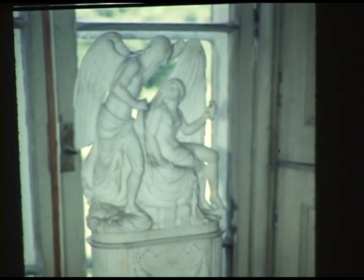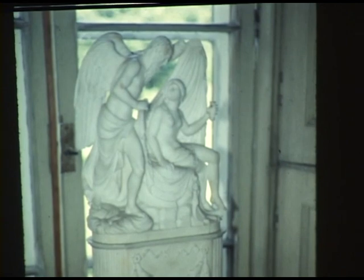This, some of the chinaware in the house. This is a beautiful piece. If you look at it in the right angle, you can almost see through it when the light's reflecting behind it. It's just absolutely beautiful.